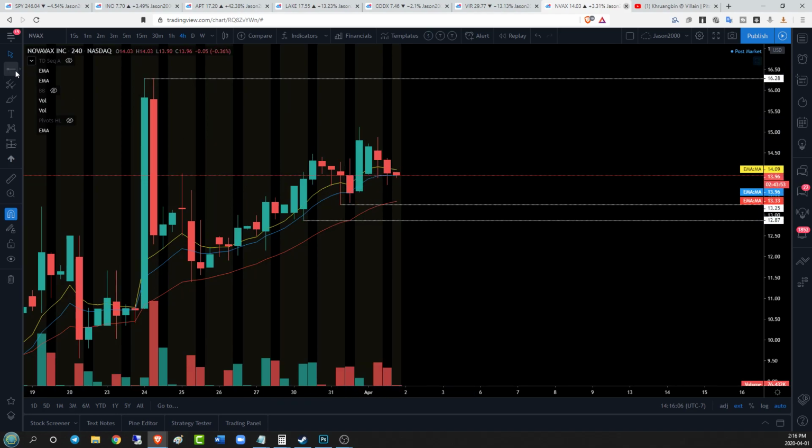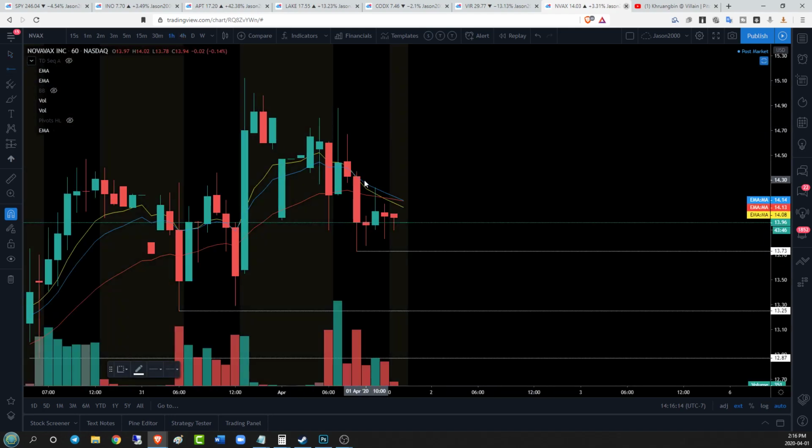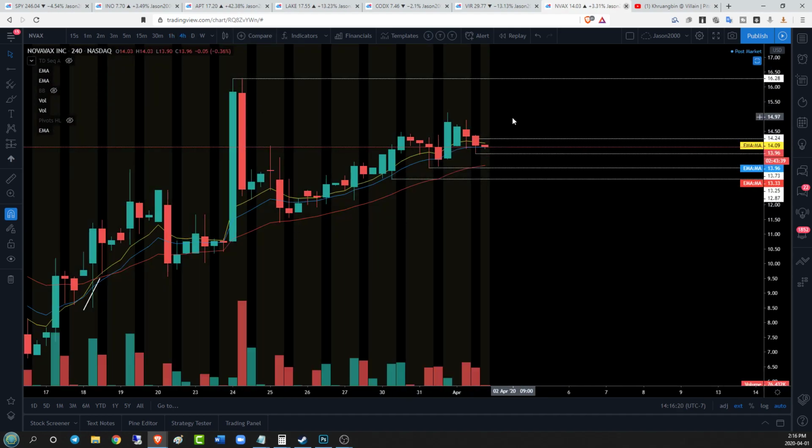We need to establish that 4 hour higher low, which could be from the low of day today, 13.73, if we see an hourly trend change and a move to the upside with the bulls breaking over top of 14.24. That would lock in that 4 hour trend change and keep this very healthy move going for the bulls with the ultimate target as 16.28 resistance. Lots of fun stuff happening.